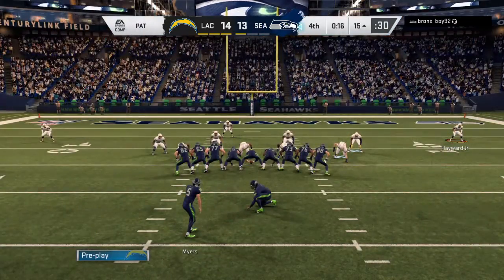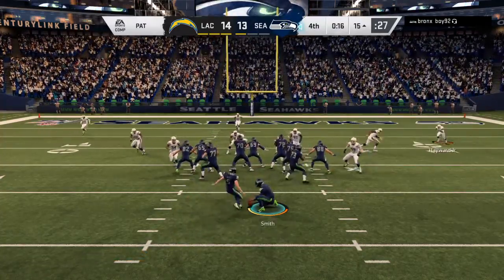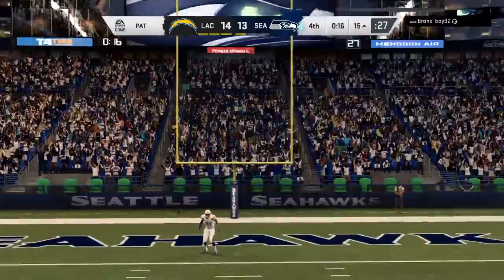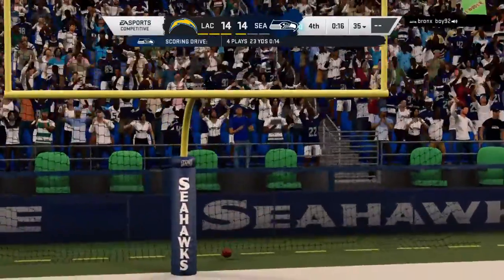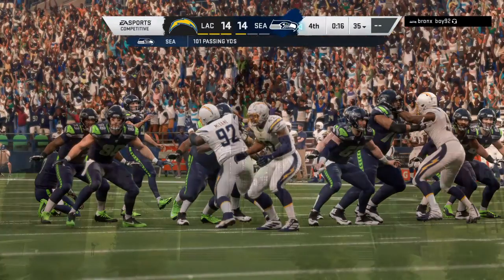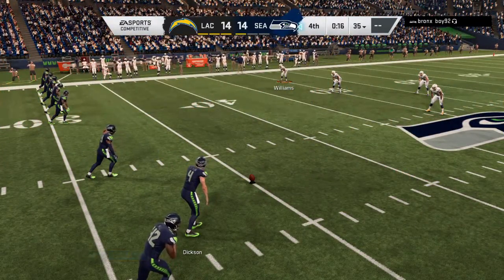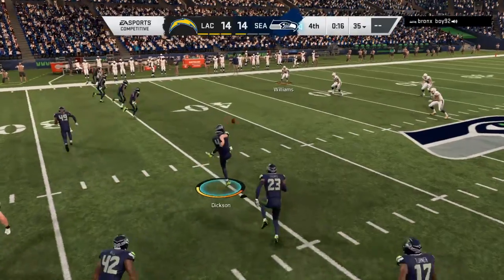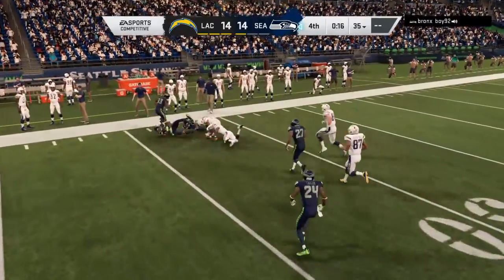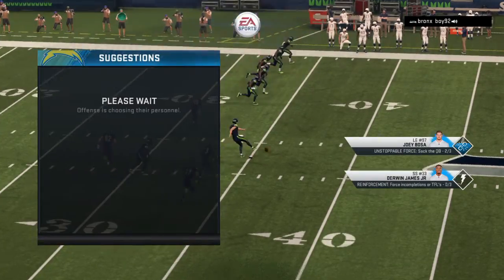Now Myers for the extra point. And we may very well be headed to overtime. That ties the game at 14. This one tied at 14 now as he sends this one away. Oh, I think the Seahawks got it. They did. It's Seattle football.